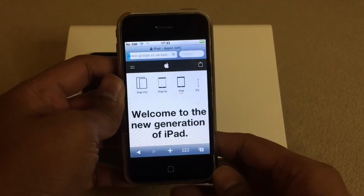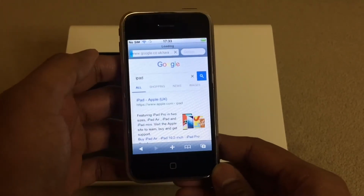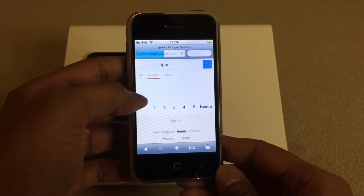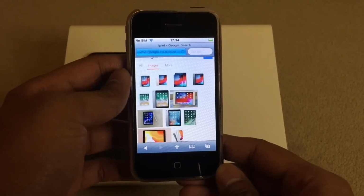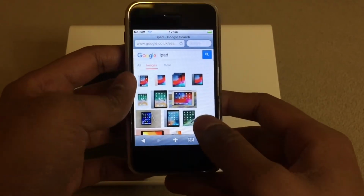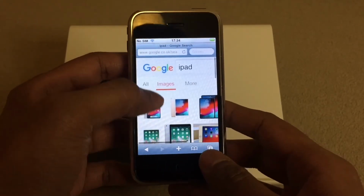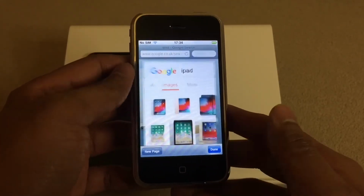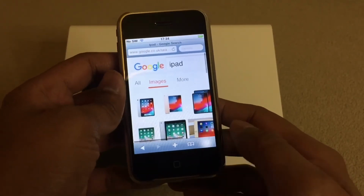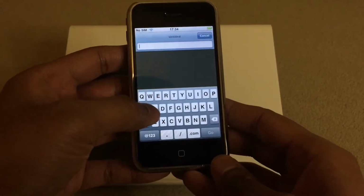Let's try Google search again. Let's look at images. Well, that's it. You can see images. But I don't think it works actually. You can't tap to go to the websites. Yeah, that's definitely outdated. That's nice. So you get the tabbed view.